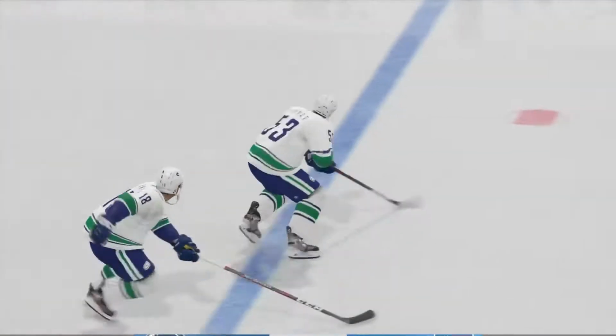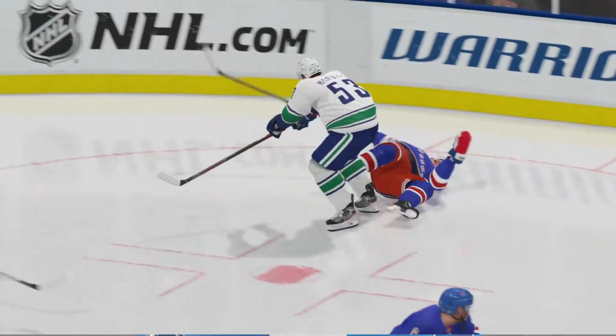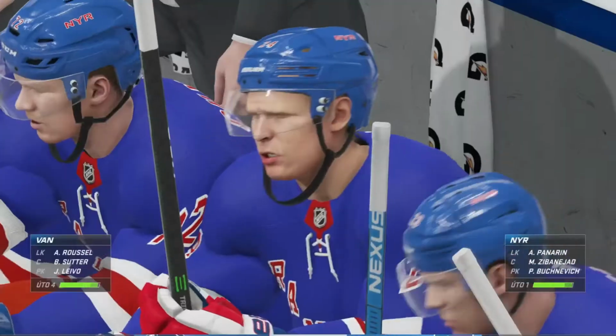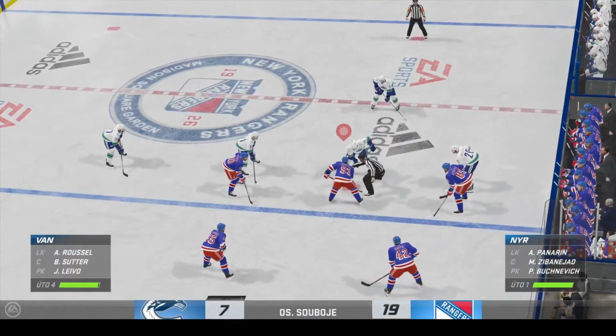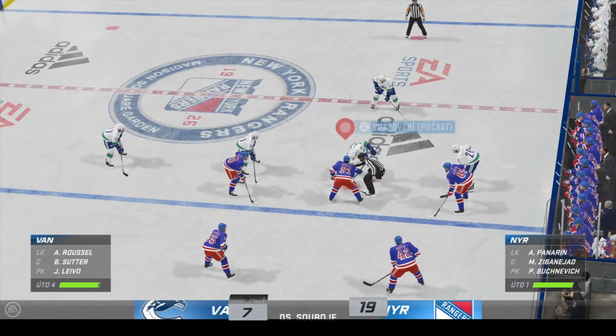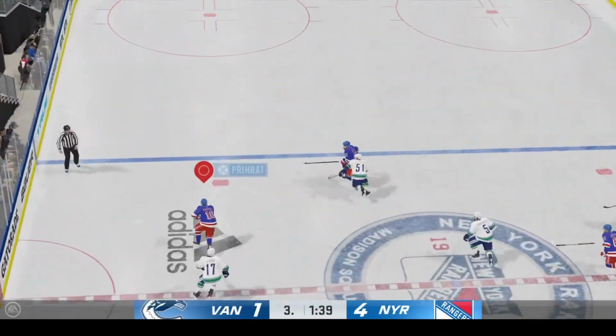I wanted to get another look at this one, James. This looks like it hurts. I'm glad I'm in a suit here. Vancouver's offensive struggles have been the story tonight. Lots of chances, just not a lot of results. Face-off here in the neutral zone, and we are back underway.